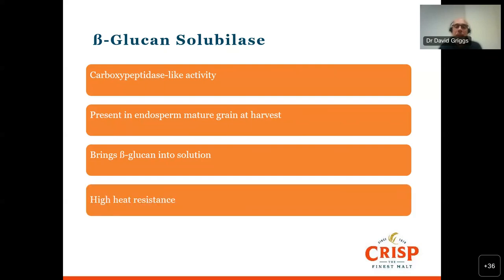What is of particular significance is that beta-glucan solubilase is relatively heat resistant. So it can have activity when we get through to the mashing stage of brewing and distilling. And there is a risk, if all of the beta-glucan has not been degraded during malting, that beta-glucan solubilase could bring high molecular weight beta-glucan into solution.